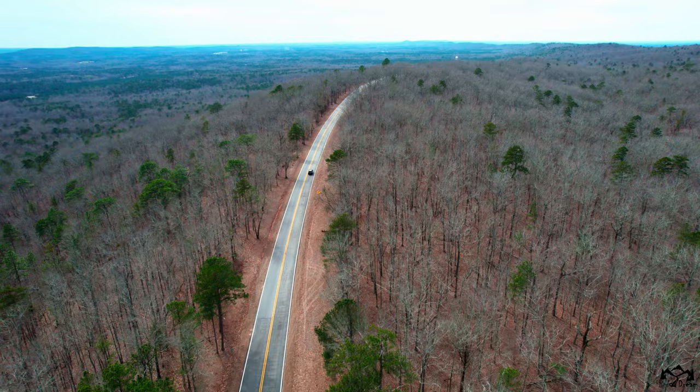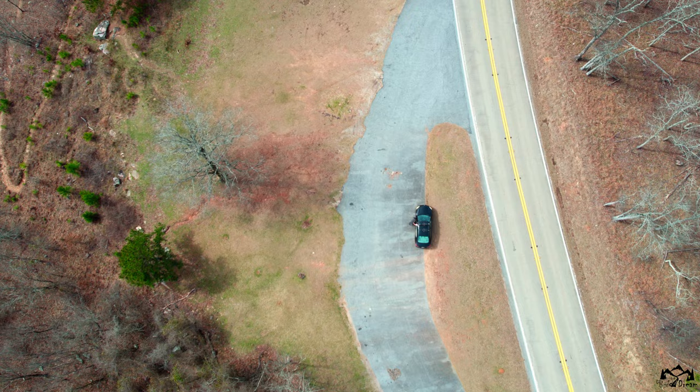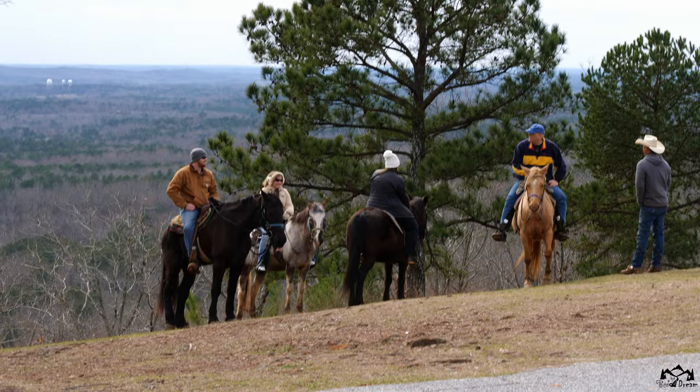Obviously named after the 32nd president, Roosevelt's favorite picnic spot was at Dowdell's Knob amongst this long Pine Mountain Range. Drive throughout the state park, but I had to stop at least at one of the overlooks. Beautiful overlooks throughout the state park. Freaking awesome.